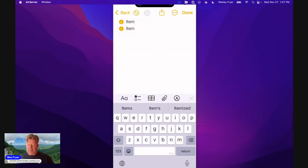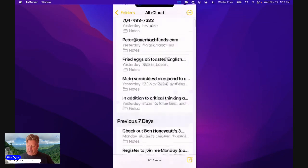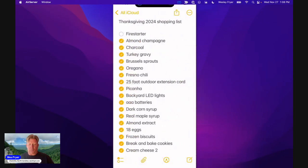So you can check off those items. So that was really sweet. And that was the way that I actually did my Thanksgiving shopping. So that was cool. First way that I used AI.